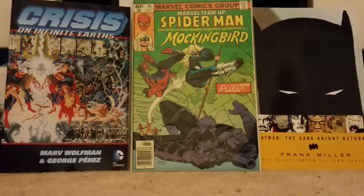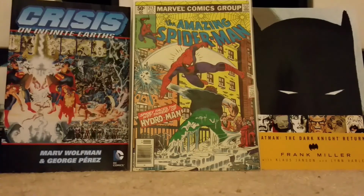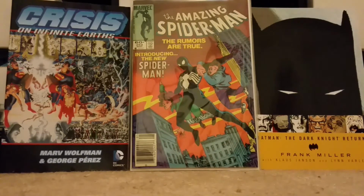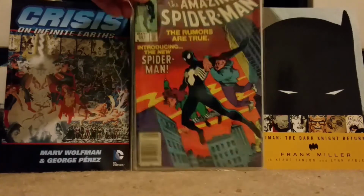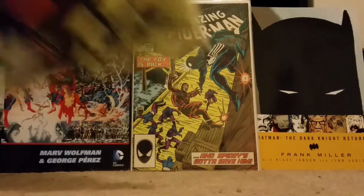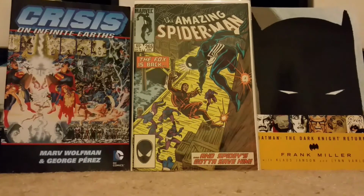Marvel Team-Up #95. This is the first appearance of Mockingbird. Amazing Spider-Man 212. First appearance of Hydro-Man. The book I showed off in my two or three hauls ago. Amazing Spider-Man 252. First appearance of the black costume. Rough copy of 256. First appearance of Puma. 265. Really nice copy here. First appearance of Silver Sable.